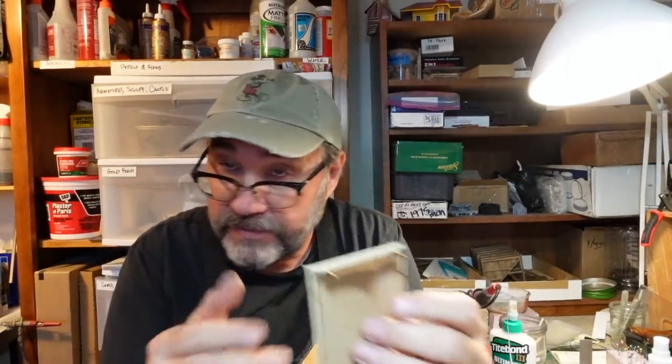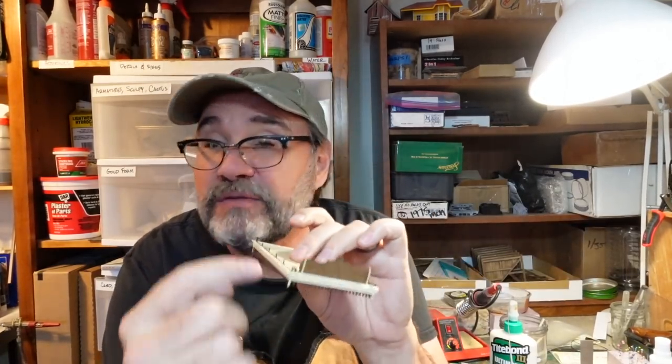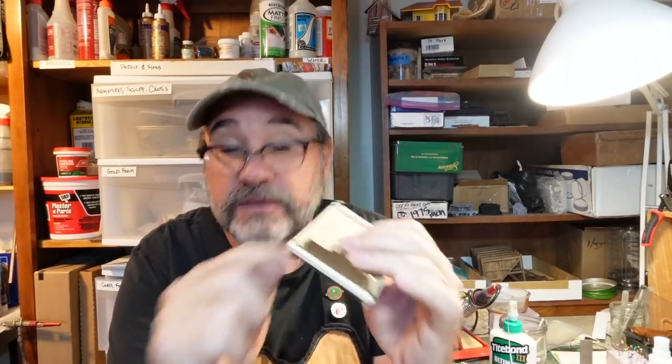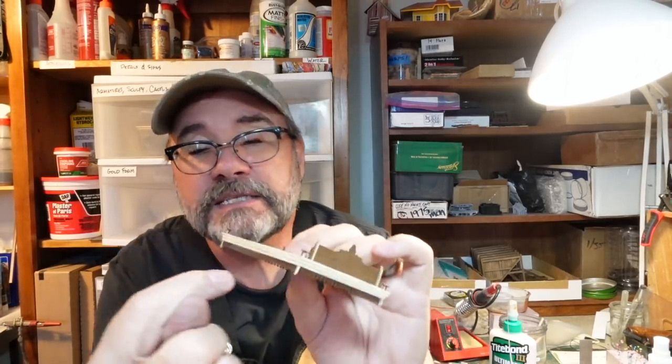Well, I ended up doing a lot more pre-painting work on this than I thought I was going to do, because I guess I didn't really think it through. I ended up finishing all of the moldings around the top of the roof, all that trim, the gingerbread, of course. And take a look at these moldings.